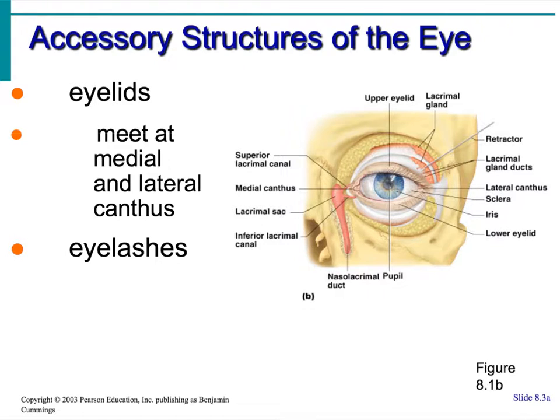Accessory structures are eyelids, eyelashes, glands, and something called a conjunctiva. So let's start with your eyelids. Your eyelids meet at what we call a canthus, which is the edges of your eyes, the corners there. And your eyelids have eyelashes on them. You can take a second to fill this in if you'd like, and then go on with the notes.